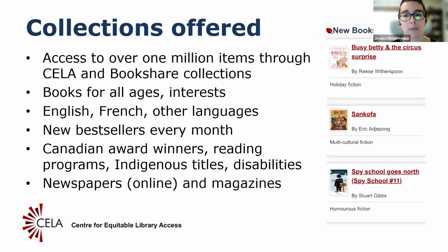So the CELA collection provides access to over 1 million items, including books, magazines, and newspapers. Our collection is bilingual in English and French, and so is our service. And our collection is for all ages and interests. The CELA collection contains many fiction and nonfiction titles that you may be using in your classrooms, but I do want to note that CELA does not have textbooks in its collection. On the other hand, CELA patrons and educators, as I mentioned, have the opportunity to access titles from Bookshare, which does include textbooks, in addition to a wide selection of other books in English and French and in many other languages as well.